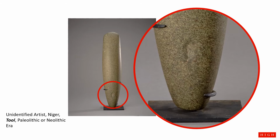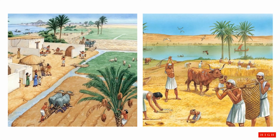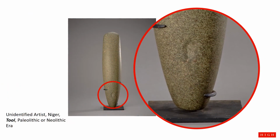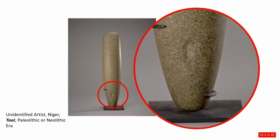The High Museum is still doing research on how old this stone is, but we're pretty sure it came from the Sahara Desert, located in Central and North Africa. Thousands of years ago, the Sahara Desert was not a desert, but was actually covered in grass and used for agriculture. We believe this stone was a tool for farming. The thumbprint indent shows us this.